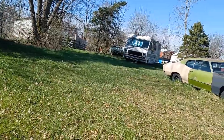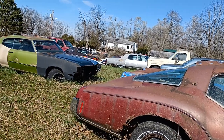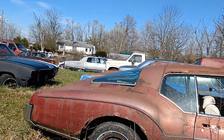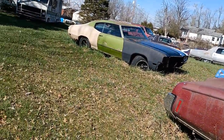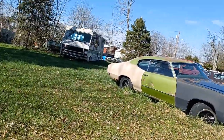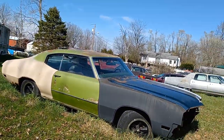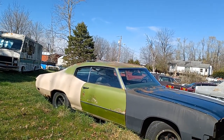All right, guys, so let's come back in the Field of Dreams over here. There's a few cars we left out on part 3 that we're going to pick up here. So here's our 1971 two-door Skylark with super low miles on that car. And it's not for sale either.